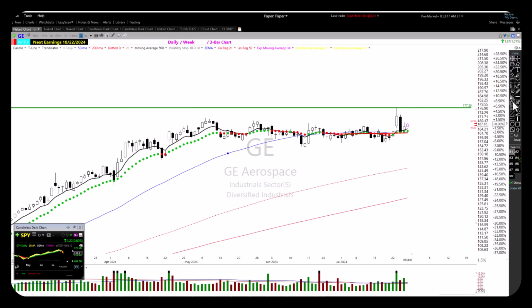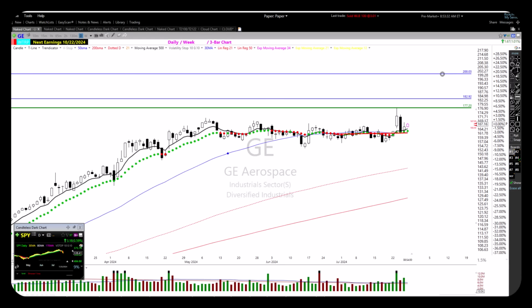Let's see here. You know, jeepers, a 10% run on it is somewhere about this 182. Just a simple 10% run. 20% would get you up into this area. Well, $200. The closer we get to $200, that 200 starts to act like a magnet. So GE might be a nice trade going forward. We'll keep an eye on that.